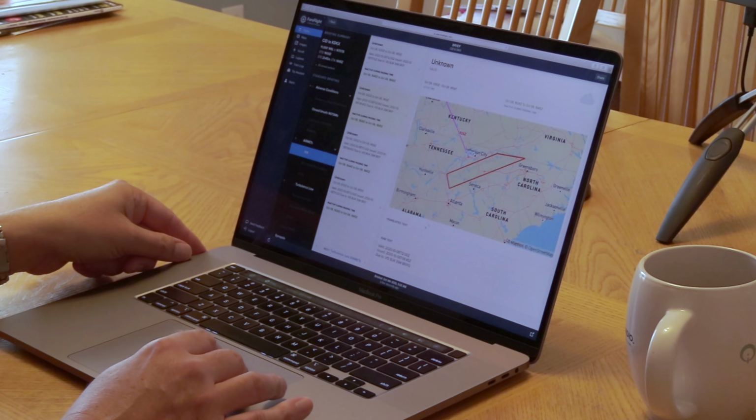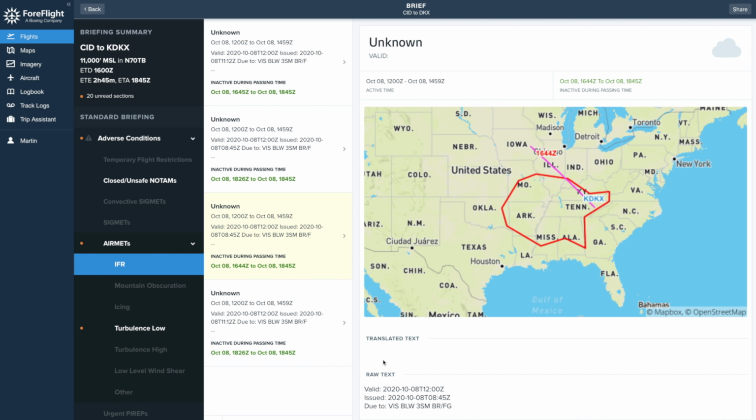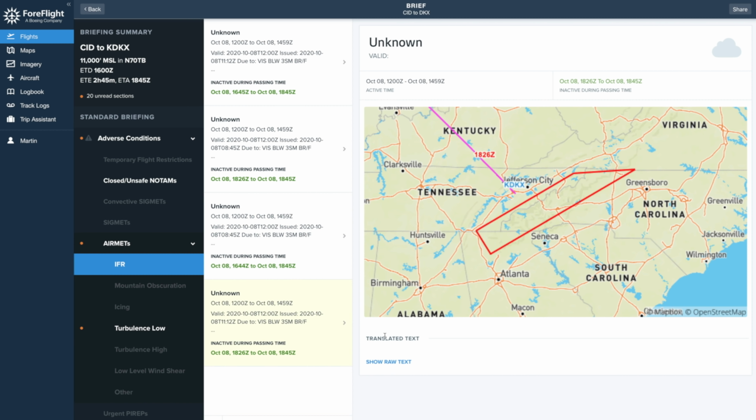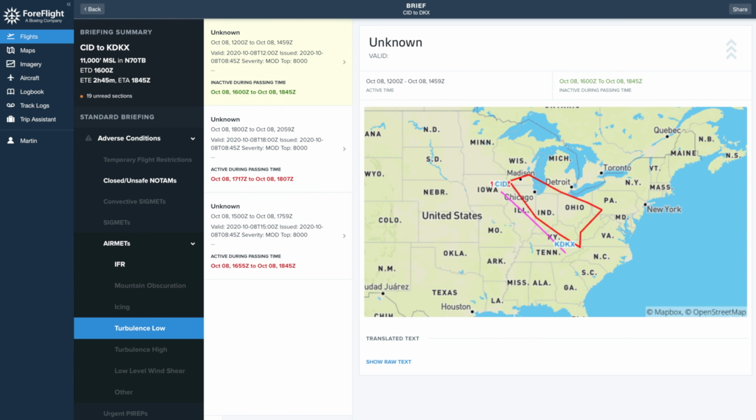Got another one here. This is south of our route. This affects the Smoky Mountains. Will not fly there today. And then we have more of the same, different areas. We'll look at flight conditions here for the second half of the route, but flying IFR, so this is not a showstopper. Next is an AIRMET for turbulence, and that is east of our route, and it's moderate up to 8,000. So based on our lateral route, which is not in this area, and our altitude 11,000, this should not be a factor.